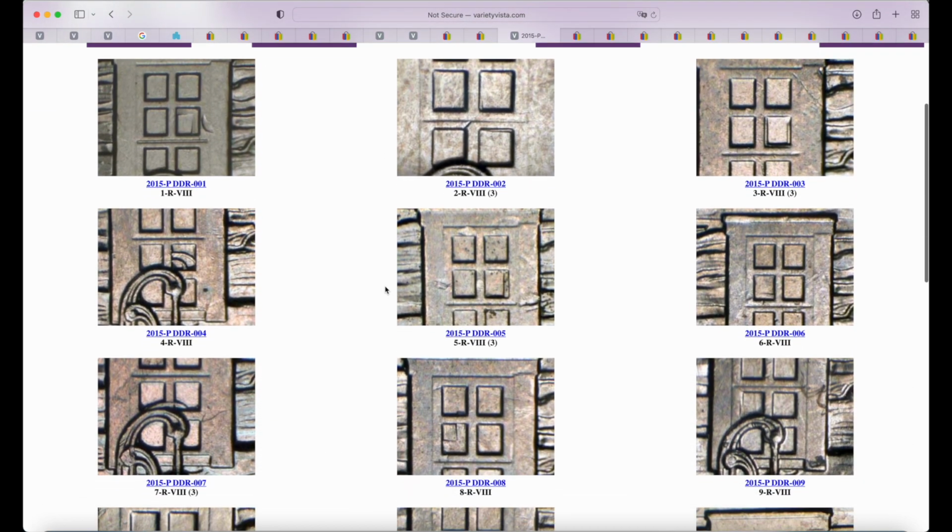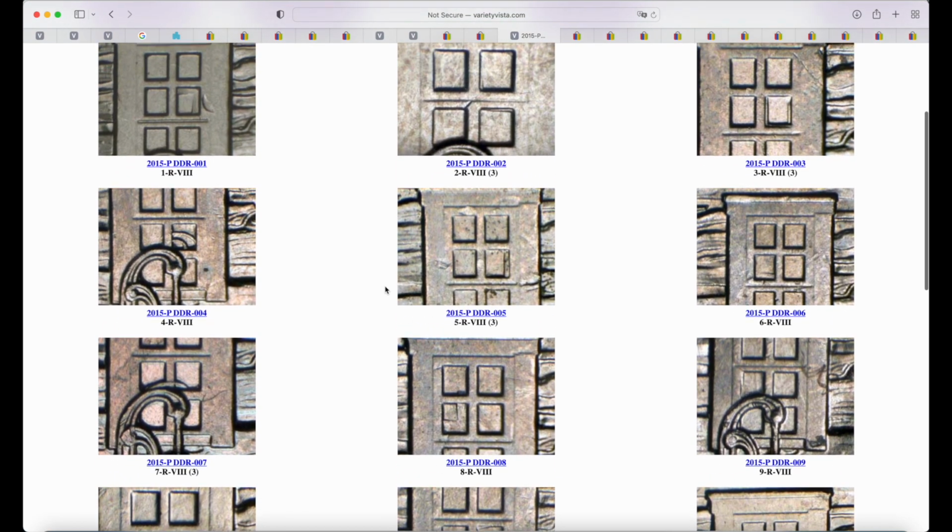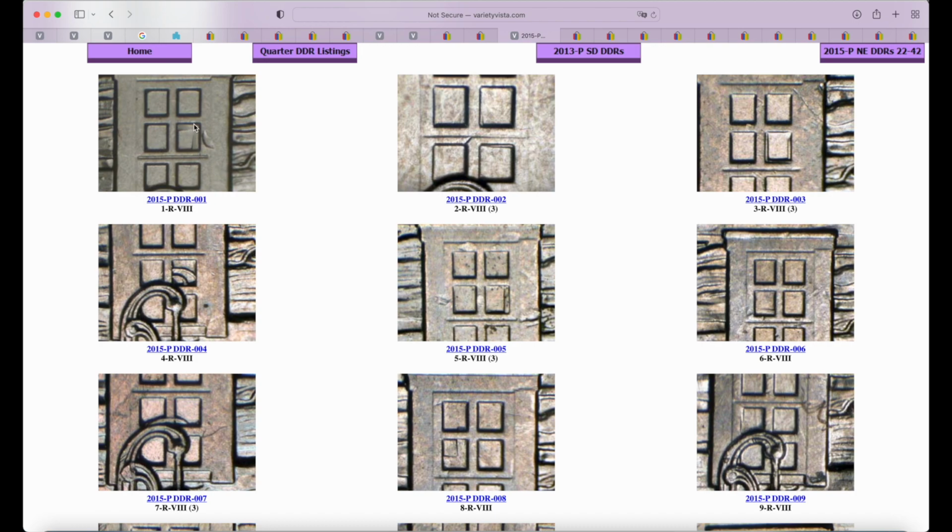The Homestead Quarter has the most DDRs. This is probably the easiest one to find. The DDRs mainly present themselves in the windows of the door.